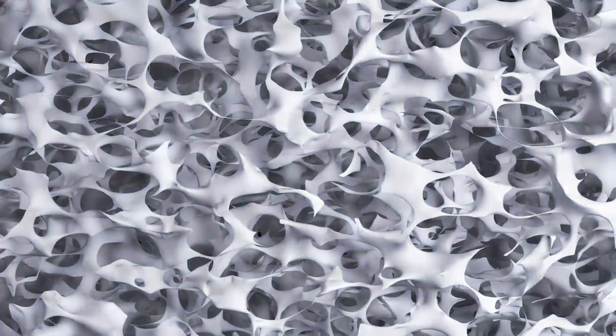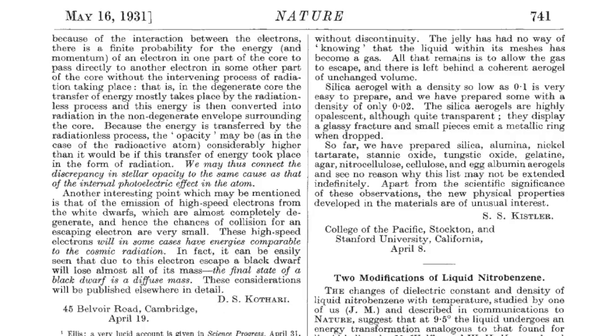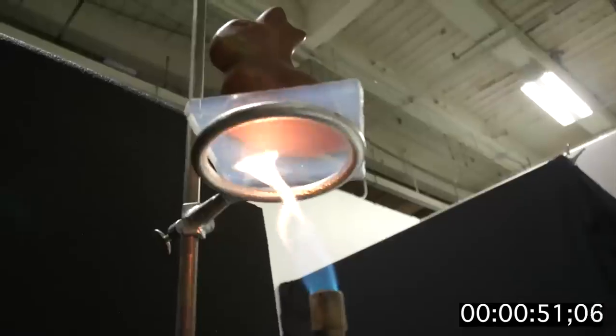And so once you've depressurized the vessel, that solid skeleton, that 1% of the mass of the gel, is left behind intact, except where there was liquid in the pores before, it is now gas. And that solid skeleton, that nanoporous solid, is what we call aerogel. Kistler published his findings in Nature in 1931.